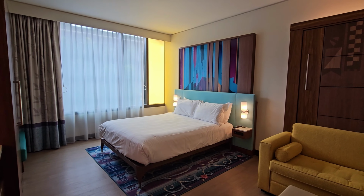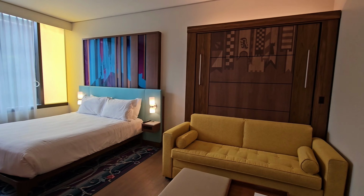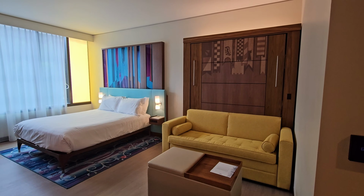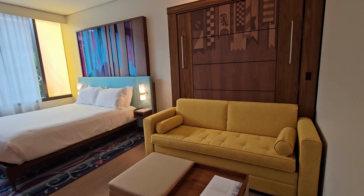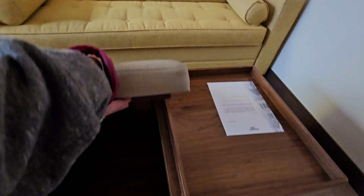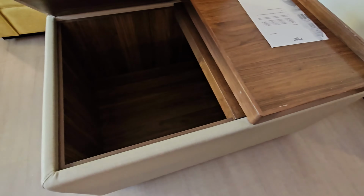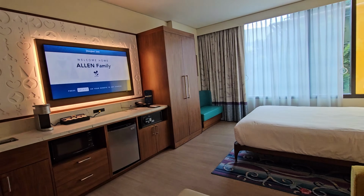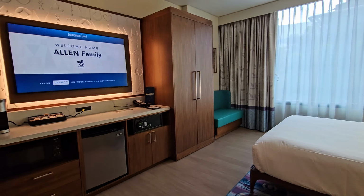Have a queen-size bed, and this is also the pull-down Murphy bed. Let's see. Yep. So those come up. You can have more storage there if you need it. Very large room. Plenty of storage in here.